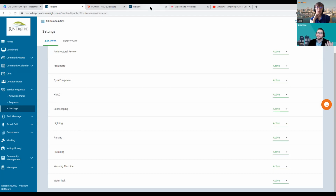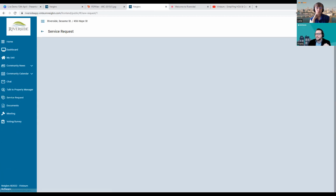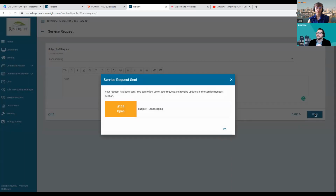And let's go ahead and show you how a resident would generate a maintenance request. They would click on the service request feature, click the add button here, and enter in the subject. So for example, we'll say landscaping. They can add any information about the incident they see here, and then provide any attachments associated with it. If they do have the app, they can actually attach a photo of the issue directly through the app, and then click on send. So now this will be sent to all of my administrators in charge of my landscaping issues.